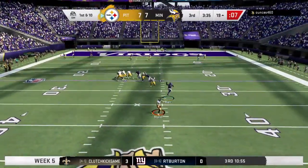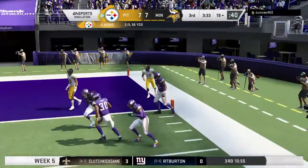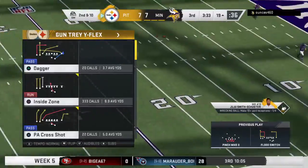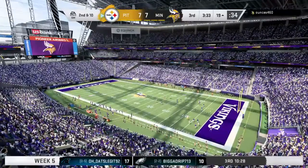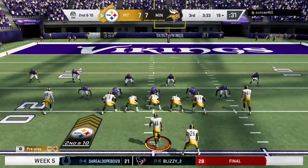Flush to his right. And this is incomplete. We've seen these defenses make enough opportunistic plays to keep this one low scoring. Flying around, making plays on the ball, and we see yet another errant throw as a result. So after the incompletion on first, now 2nd and 10.